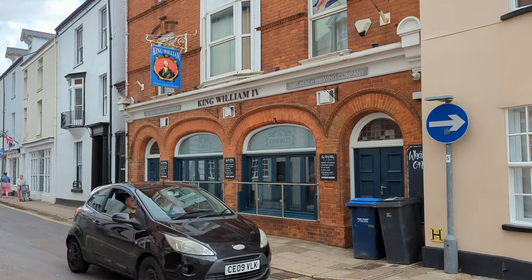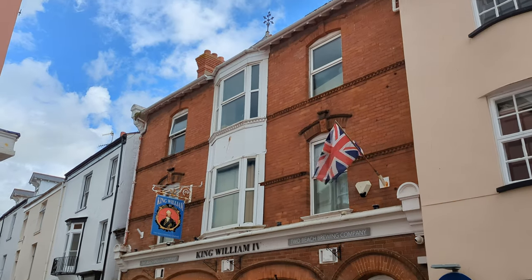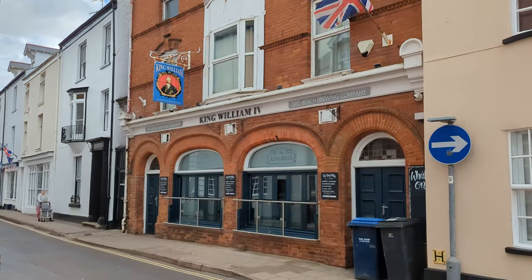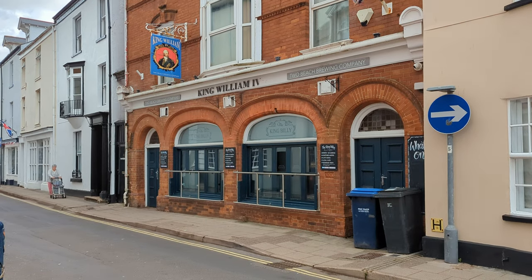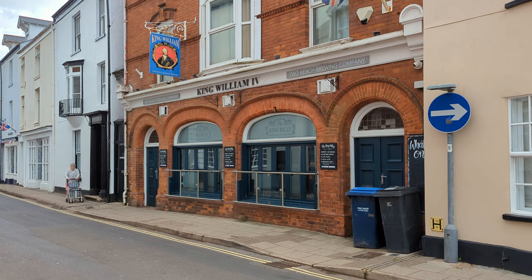So very similar, same two doors, same windows, same brickwork. Very nice. I've also got a shot of the Jolly Sailor, which I'll do in a day or so, but I want to get another shot to go with it so I can do two at the same time. It'll all make sense when you see it.